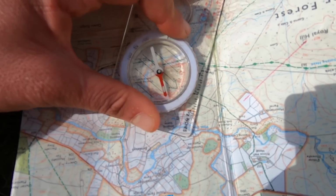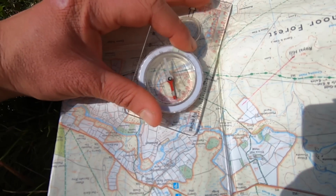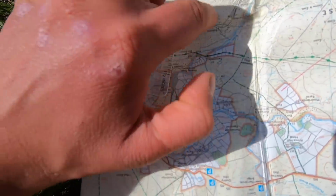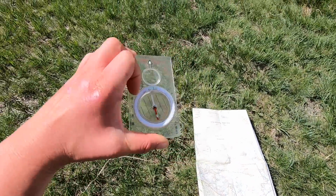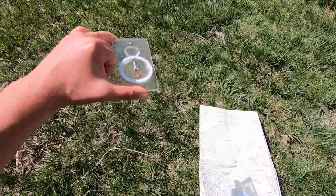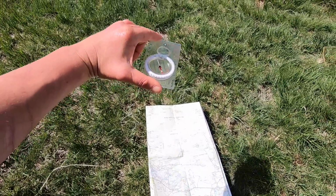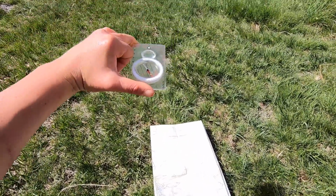Then you take the bezel here and basically you twist the bezel. This is obviously not accurate, you want two hands to do this normally. Twist the bezel so the lines of orientation line up with the grid lines on the map, and then you take your compass and rotate to face, and you want to put the thread to bed. So you've got the red north needle, keeping it away from cameras ideally, rotating, and then you've got the direction of travel arrow at the head of the compass, and you follow that, and that'll keep you on your bearing.